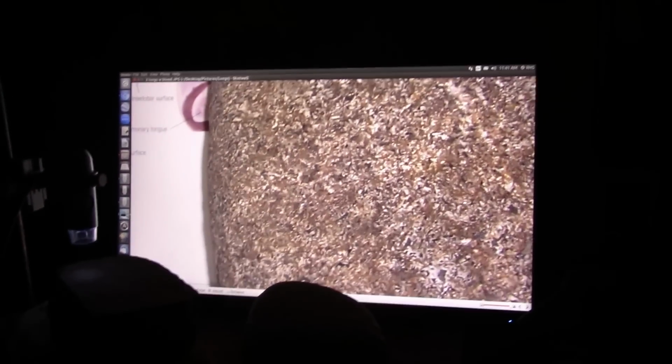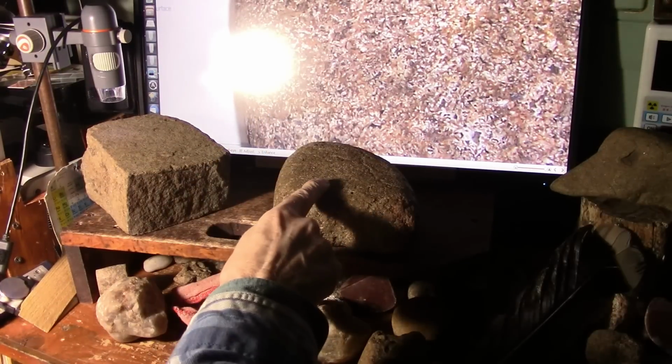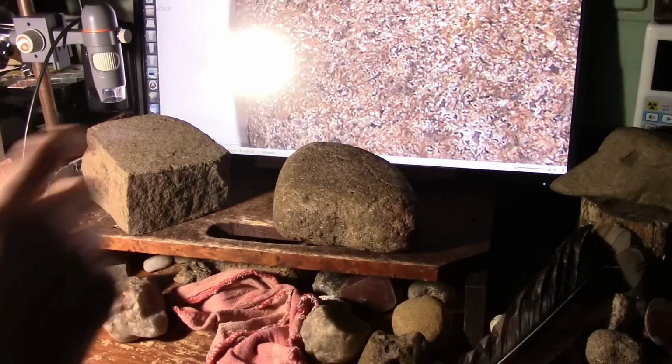Alright, you see it? It's basically identical. That's the one that's in the microscope right now. That one right there is from the lung that was right down there, but you can't see it because it's dark. That's this one here. This one is up there. There's no difference.